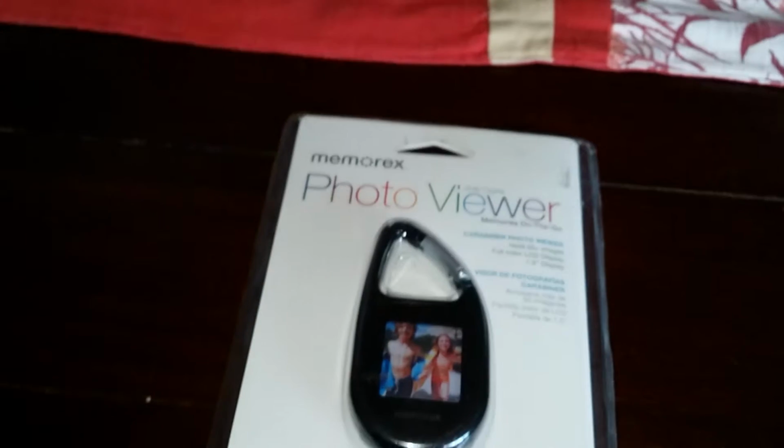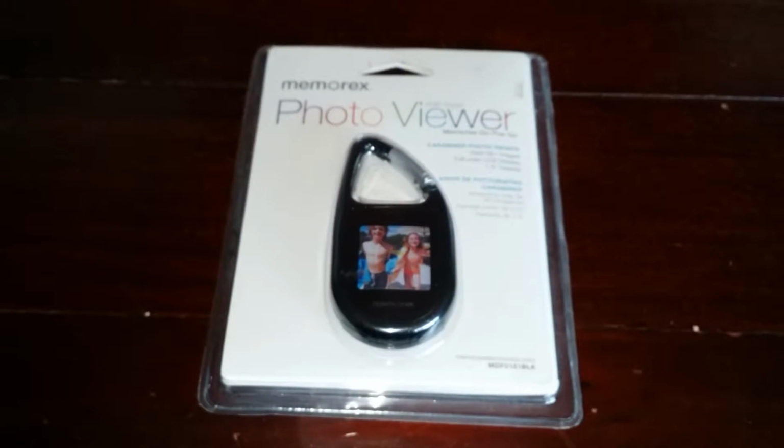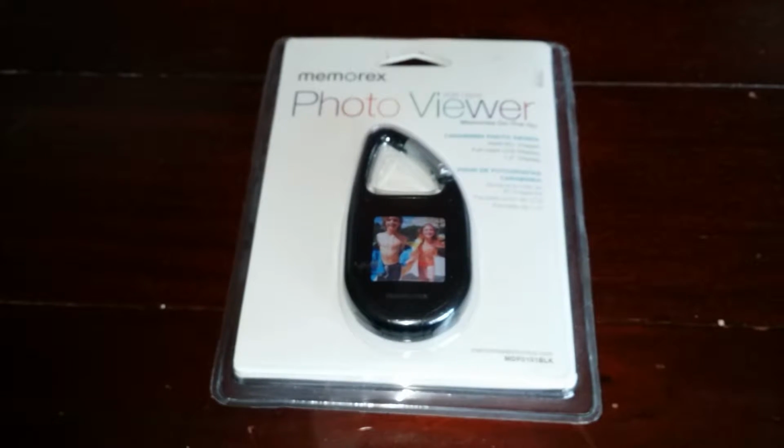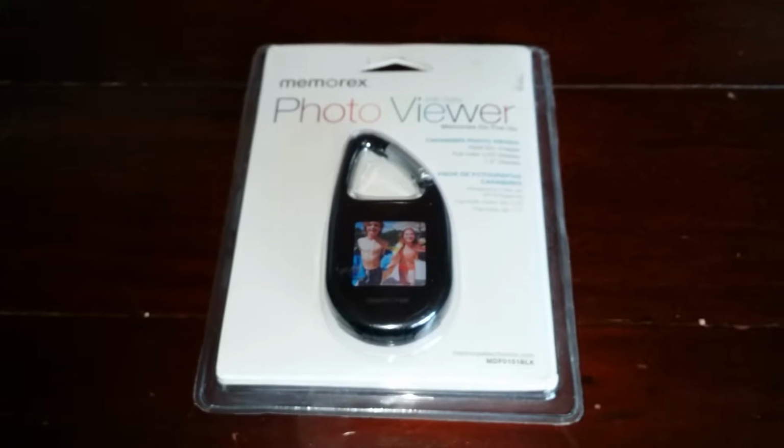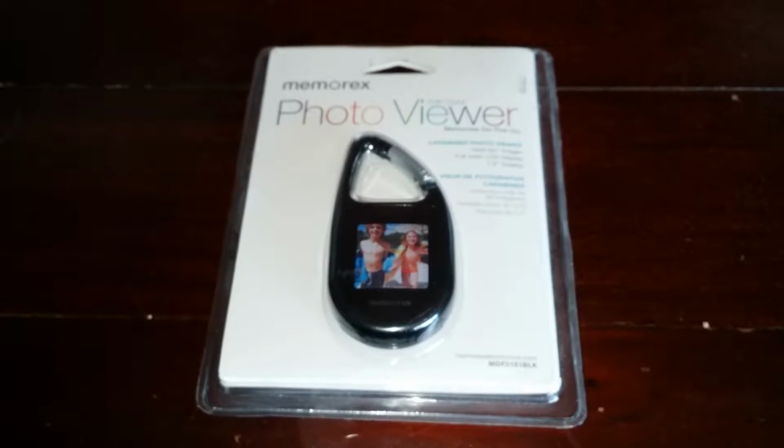Let's see here. Next, it's funny. When I saw this on the shelf, I thought, I've seen a lot of these before, but anything that's brand new and packaged and still sealed, I have to take a look at. You never know what you're going to find, and this is a prime example.